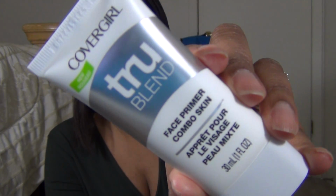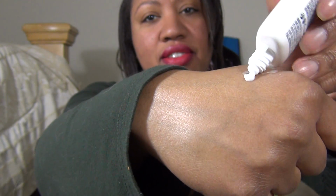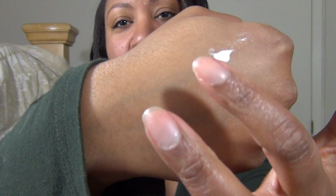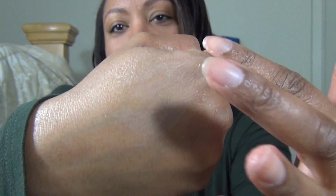So moving on to the next thing, we're going to talk about CoverGirl, because I have a couple of products from CoverGirl. I got the CoverGirl True Blend Face Primer for Combo Skin, and this is what it looks like. There are 3 versions of this: there's an oily, a combo and a dry that came out, so this is fairly new for CoverGirl. I'm going to show you what the consistency looks like. Put the top back on. As you can see, it's kind of a cream, kind of a moisturizer, or primer, sorry. I haven't had a chance to use this just yet, so we're going to let that dry and see if it makes me ashy. We'll see how that turns out.